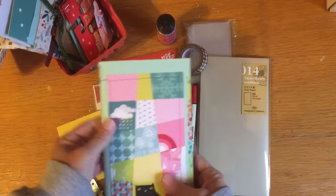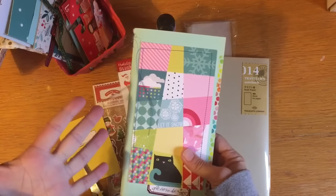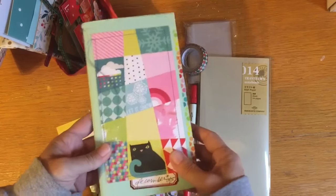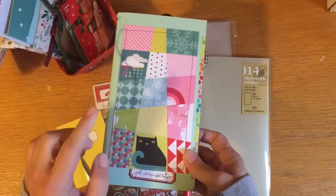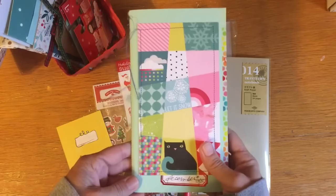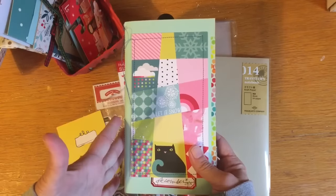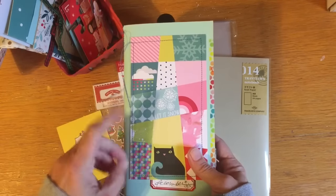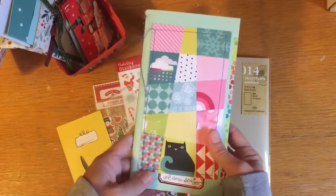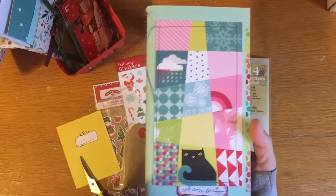I've been doing December daily for several years now, at least half a dozen, and some years successfully and some years not so much. Last year was a very successful year. It was my first Christmas in the traveler's notebook style of memory keeping, and I believe I'd started it in September, maybe, I don't remember, somewhere a year ago fall. I started using the traveler's notebook system and loved it, and I did my December daily in it, and I'll do a quick flip through.